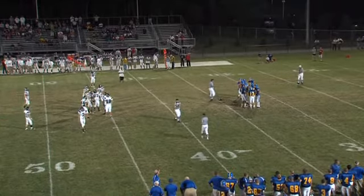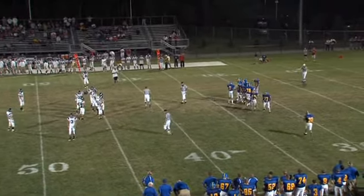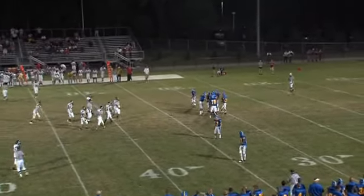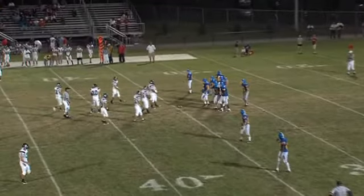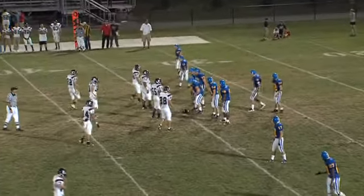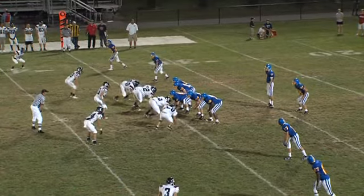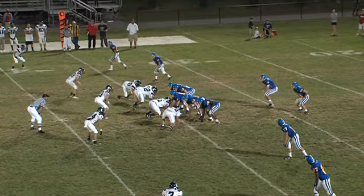Yeah, Blacksburg definitely challenging themselves with their non-River Ridge schedule with Liberty, Northside, Patrick Henry. Well, and that's the way Coach has always been. He's been that way ever since he's been here at Blacksburg. Schedules the toughest opponents because he says it makes you that much tougher for the playoffs.